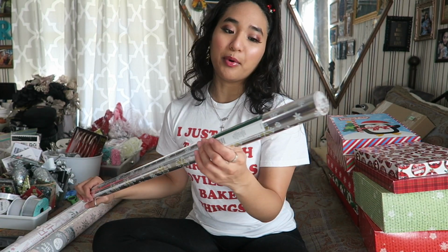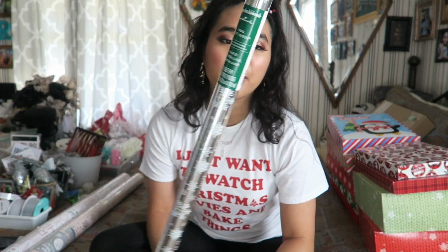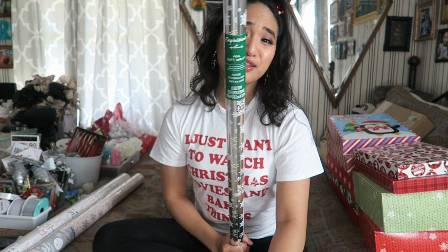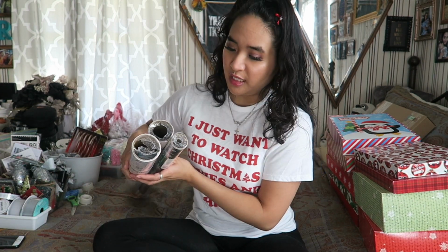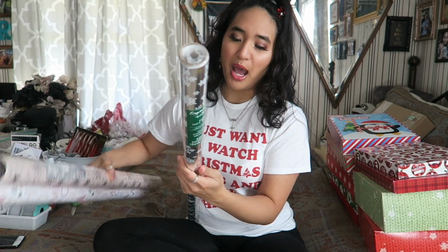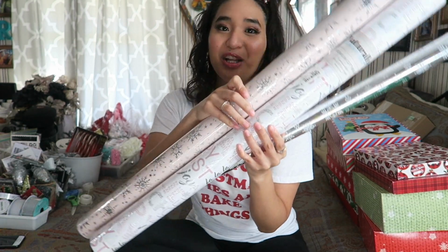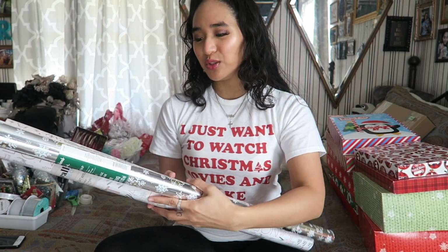And this is the one that I bought this year in addition to these, just so I have a little accent color in there. And this is from Hallmark. I bought it at Dollar Tree, and it's only 15 square feet, so it's kind of small if you guys can already tell compared to these, but I just needed a little something extra, a little extra pop in there. But I think this color combo is gonna be really, really pretty. I'm so excited to start wrapping.